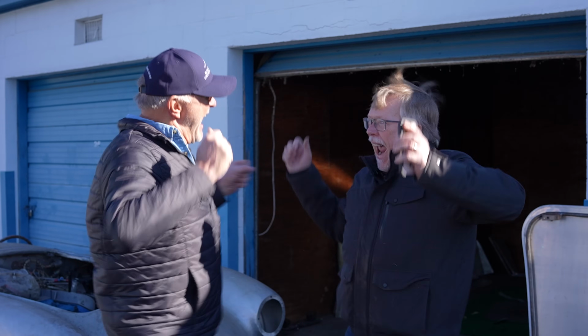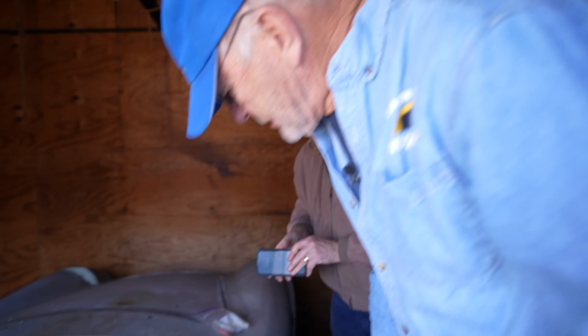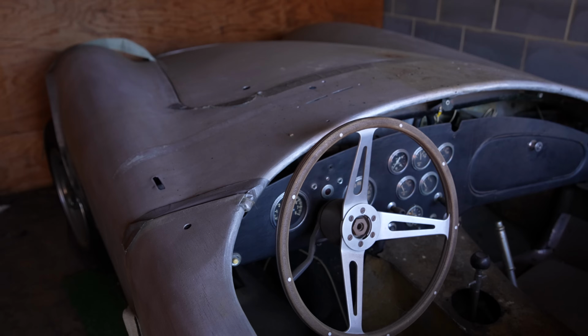Yes! How many can there be left in the world in this condition? This may be the last barn find Cobra in the world.